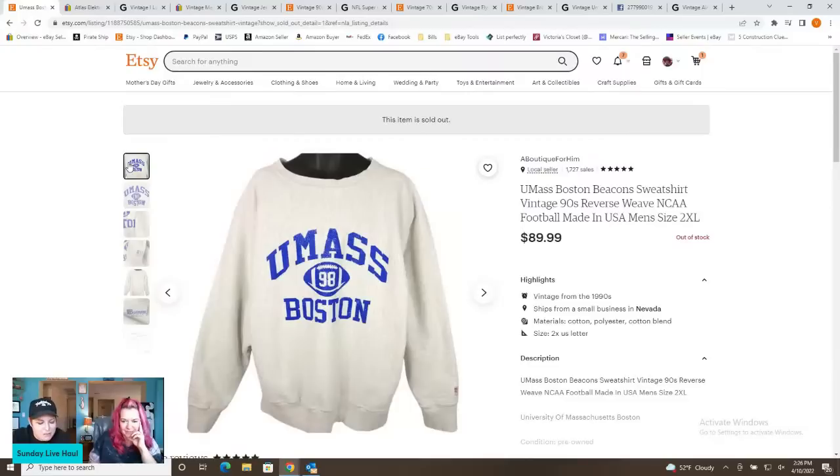Anyway, I actually didn't pay a whole lot for this sweatshirt, like $15, but sold it for $89.99. So not a bad sale. It's a good size too, though. Not a bad sale. All right.